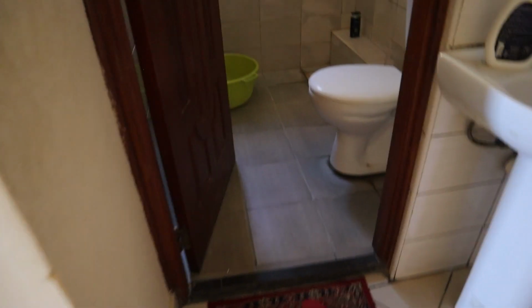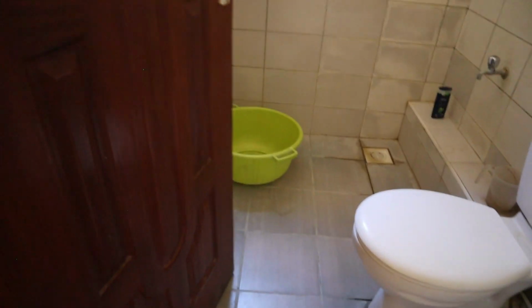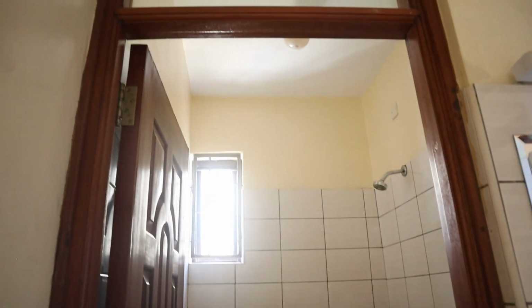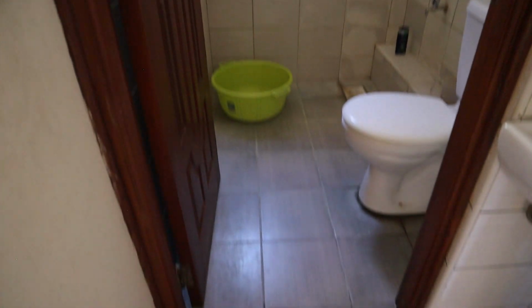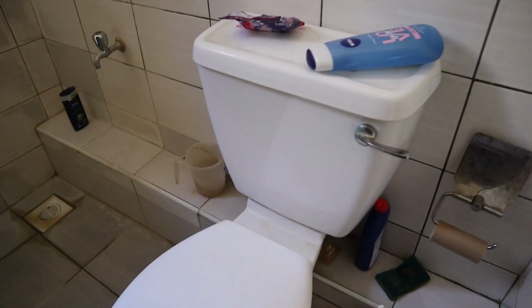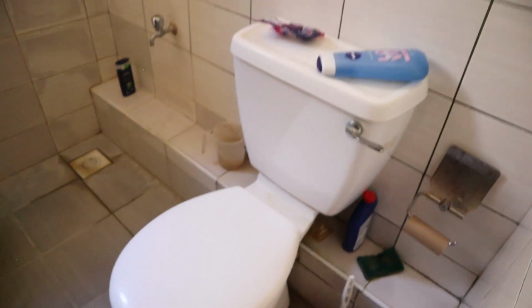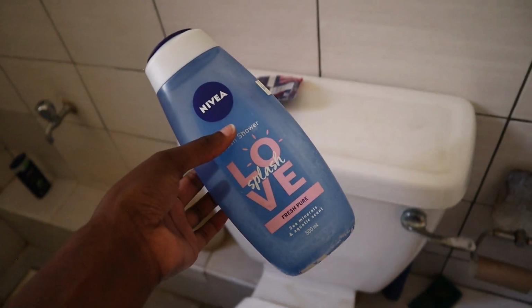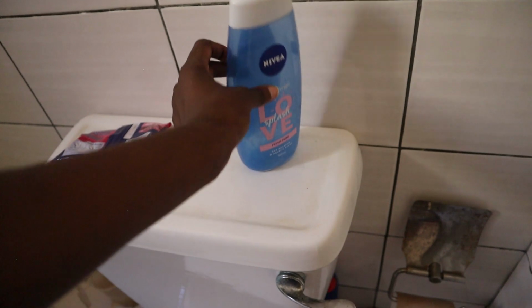That is a bathroom, the washroom. So this is a bathroom. We have some slippers here, and also have this kamash here. We have this toilet here. That is what it looks like. And they have this shower space. They have these shower gels that I didn't prefer personally.